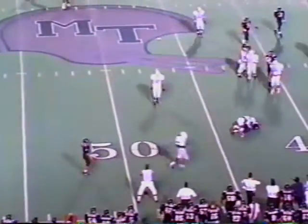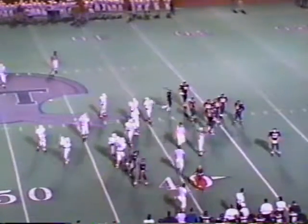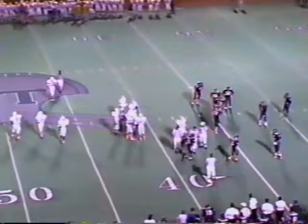Play fake by Counts, wants to throw. It is tipped by the up receiver, that being Chris Overton. And Tommy, I really think he was going for Tedder down the field, and he had him wide open, except Overton put his hand up.